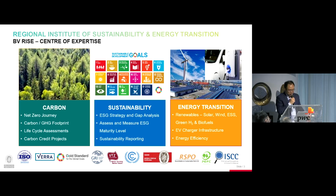For energy transition projects in the region, we act as owner's engineers in renewables, such as solar, wind, hydropower, ESS, green hydrogen and biofuels, including the up-and-coming nuclear energy. We also advise on charging networks on the deployment and regular inspections, and on the energy efficiency assessment for buildings and key assets. To better illustrate what we do, we have handpicked a few case studies for your reference.